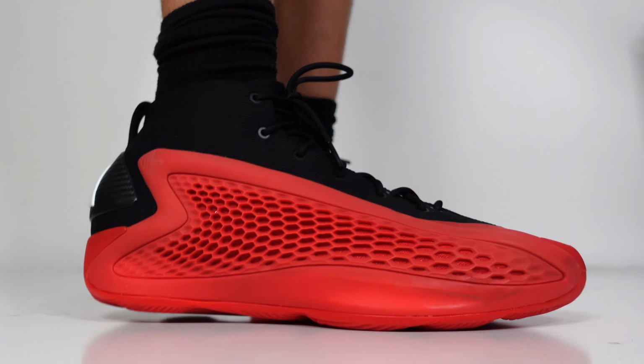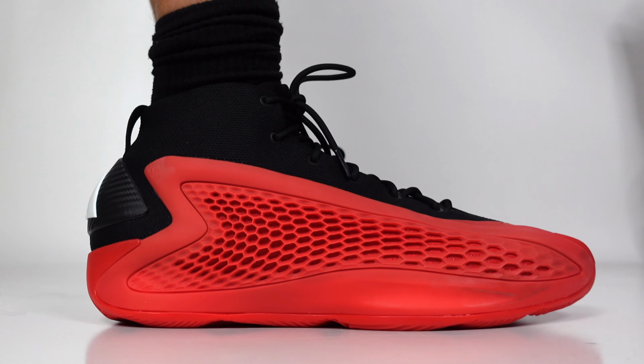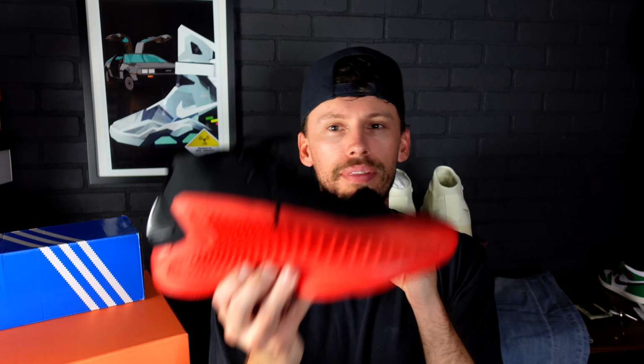If you're looking for an Adidas basketball shoe and you're trying to decide between this and the Harden Volume 7, which is probably their next best basketball sneaker, that probably answers your question right there. I do believe that this Adidas AE1 is the best Adidas basketball shoe that you can currently choose from.